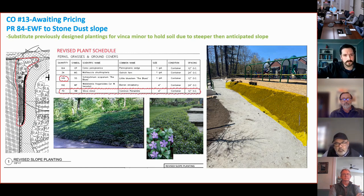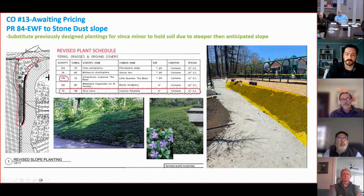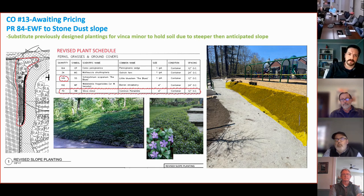And put the jute down under that too, right? The jute, yes. This is actually in the picture. You can see the jute in the background here that they'll be putting down. We originally had plantings here, but they weren't lower vines and things like that. That'll actually really grab the side of this dirt and hold. So I think moving this to the Vinca would solve that issue.